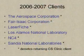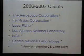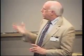And this current year, almost all the clients that we had from the previous year actually returned, with the exception that we picked up one new client, which was Los Alamos National Laboratory, and there we're doing a kind of animation graphics for a museum to demonstrate some of their accelerator technology in the museum in Los Alamos. So it is common for us to have repeat clients, but maybe not as many as would be indicated in this current year.